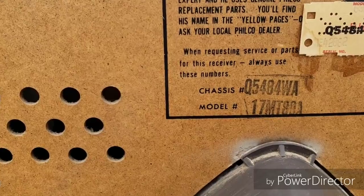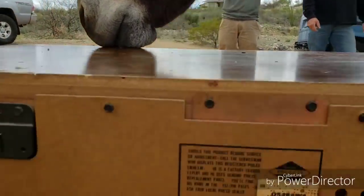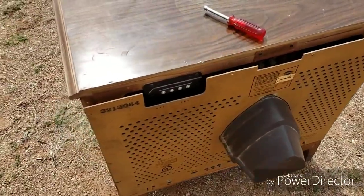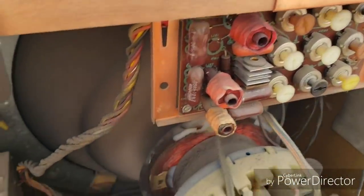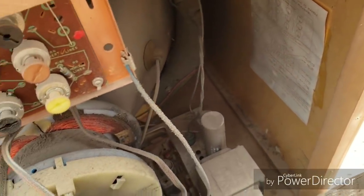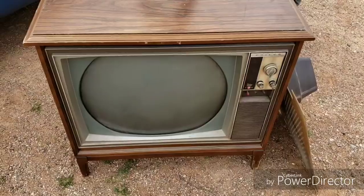Model 17MT89. All right, this has gotten out of control, I think. Okay, well, this is kind of promising. It has all the screws in it, which is a good thing. And I was just taking a peek in here. And this is a hybrid set. This is a roundy, but it's a hybrid power transformer set. This is later than what I thought.